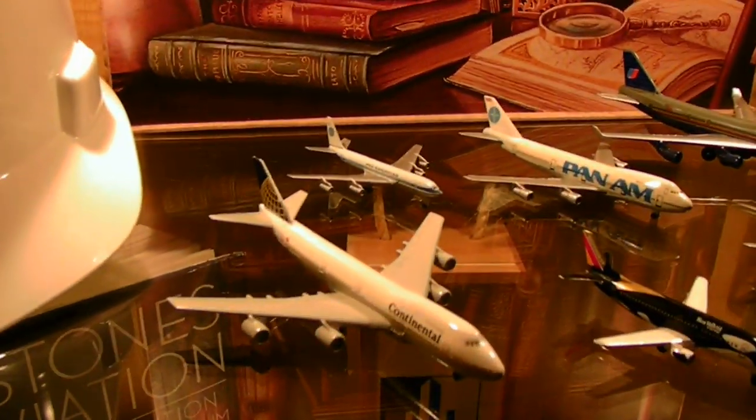Alright, YouTubers, remember when I was in Hong Kong, I said I was going to show you my airplane collection when I got back home and where I was going to put those other planes? Well, here it is. I have a lot of stuff in my house. I have to get a bigger place. But here's my airplane collection.